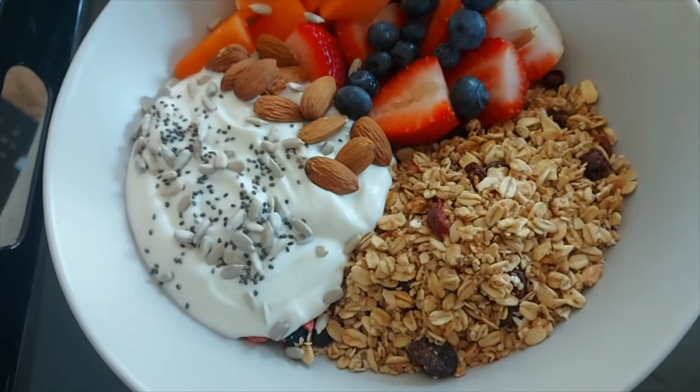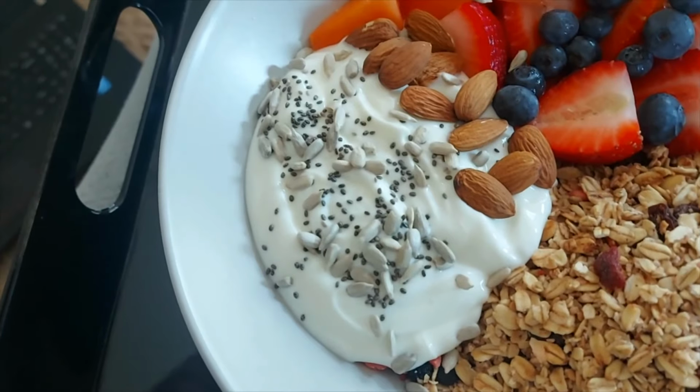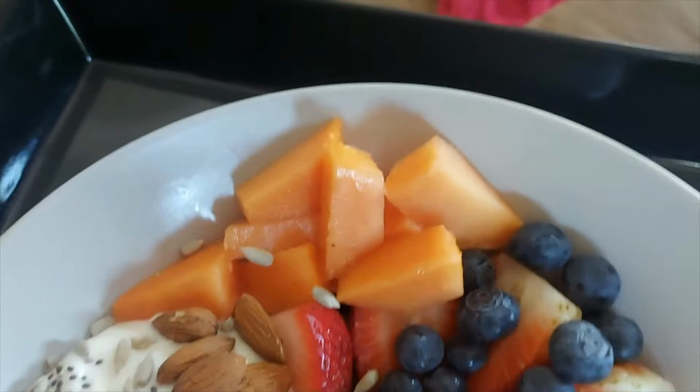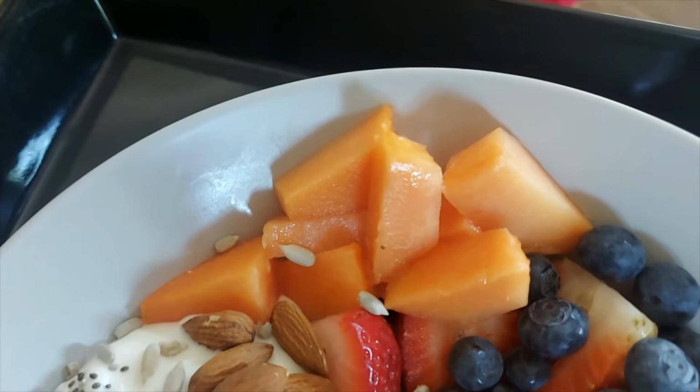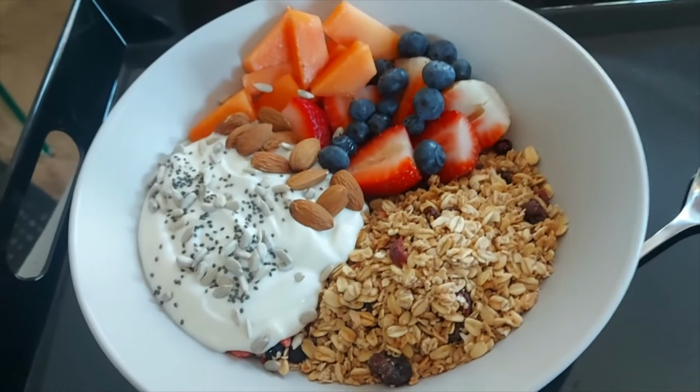I think I'll show you what I got once I'm done eating because I'm super hungry. So I'm having my breakfast. What time is it? Oh, it's 12 o'clock. So let me quickly show you what I'm eating. I'm having muesli, double cream plain yogurt with pumpkin seeds and chia seeds and almonds there. Then over here it's pawpaw and strawberries and blueberries. So let me indulge.